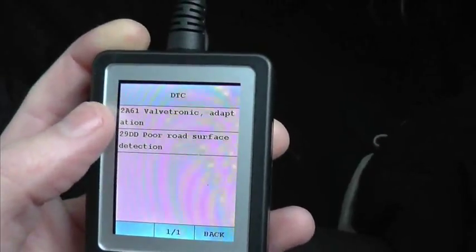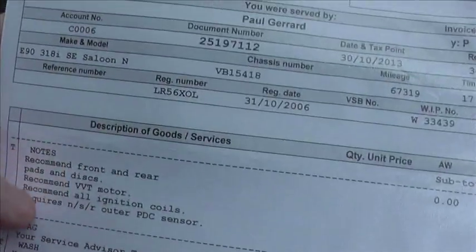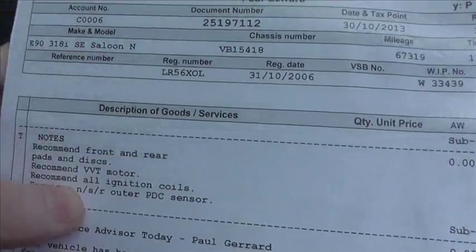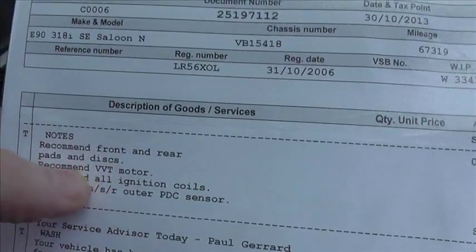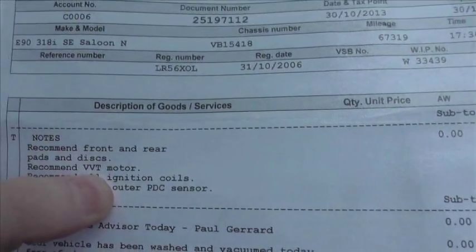Now another thing which backs up this particular code here is that when it was serviced from the dealer, as you can see, it's been into Williams. It's a BMW invoice here. What have we got here? Notes, sort of recommended front and rear pads, well, we had those changed. Recommend all ignition coil and a sensor. For the parking, that was all changed over, but this one hasn't yet been done. Recommend VVT motor, so that is the Valvetronic adaptation code that we were getting earlier.